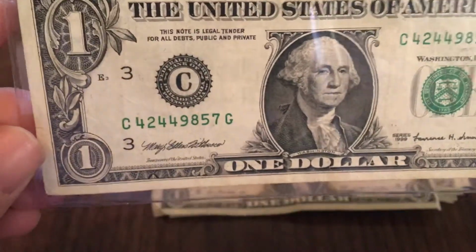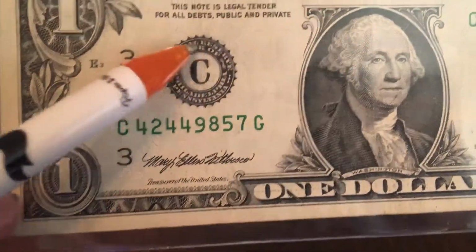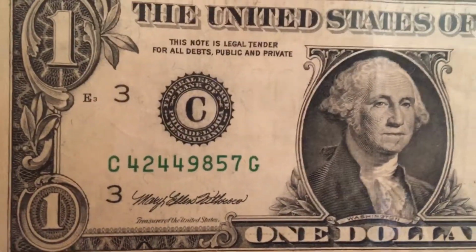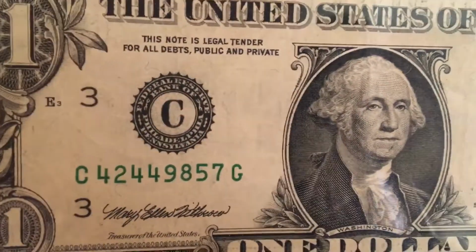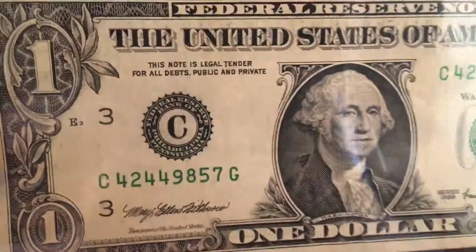But this one, on camera in the plastic, it's hard to see, but there is a smudge here, and there is definitely a smudge here. This isn't dirt, even though that may be what it looks like through the lens. This is actually an ink smudge on there. So this is technically an error note. Should have been pulled and replaced with a star note.